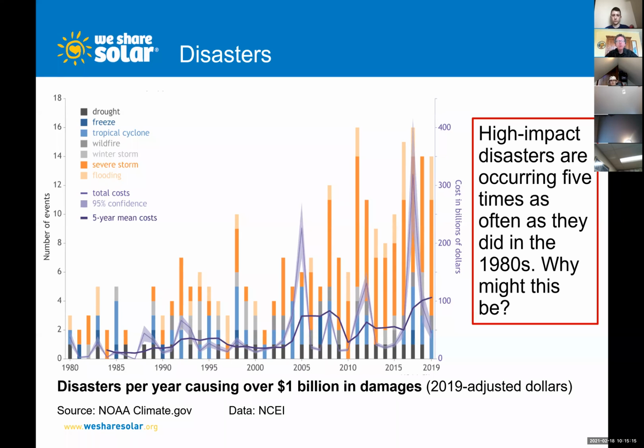So check this out. Here's some facts. High impact disasters are occurring 5 times as often as they did in the 80s. I want you all to think about why you think this might be. So let's look. This is a chart going from 1980 to 2019: disasters per year in America causing over $1 billion in damages.